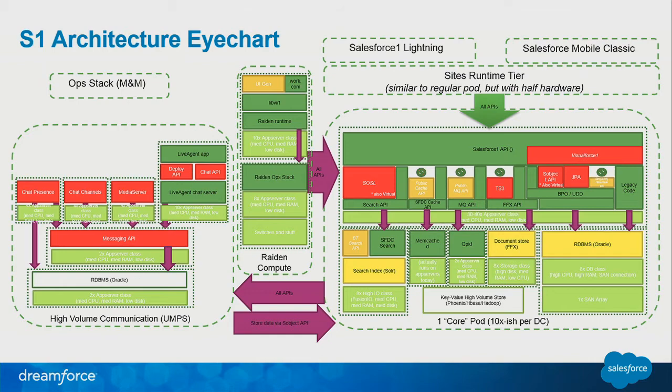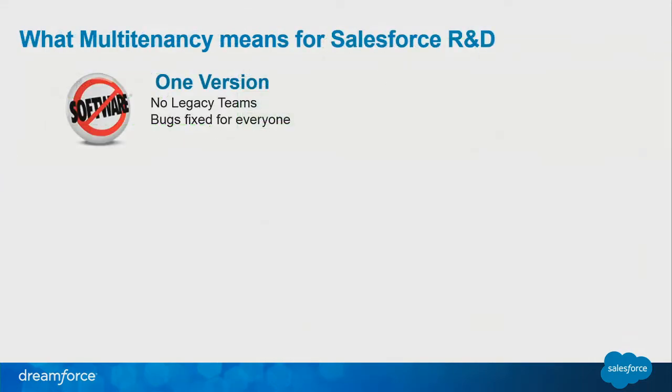So what does multi-tenancy mean? What does it mean for us? How is it that it makes it so that we can deliver to you faster? One is that there's no legacy. We have one version of the software that's out at a time. Technically two, because we stagger the releases as we go between instance groups.